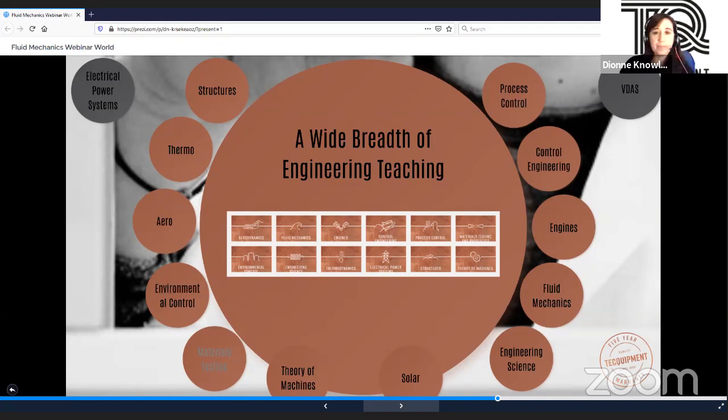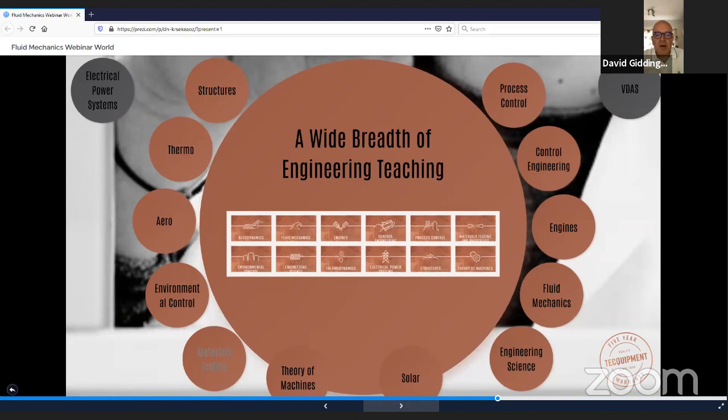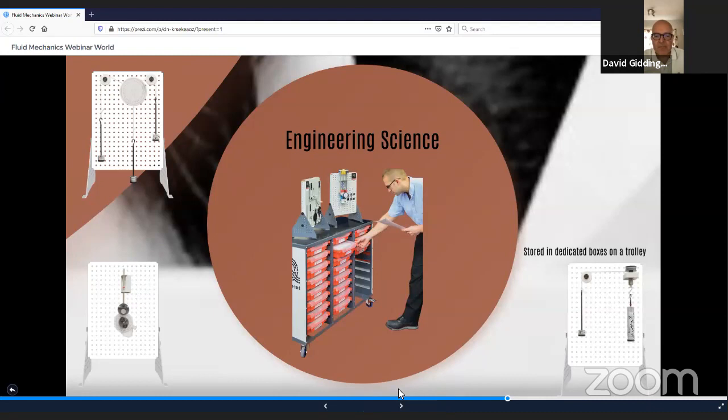So, Dave, let's just go through these product ranges then. Let's start with engineering science. That's as good a place to start as any. There we go. So this is a modular range of 18 experiments. These experiments look at the basics of moments, friction, cams, tensile, and they all sit on the work panel on top of the unit, either in landscape or portrait. So a real good introduction to mechanical engineering.